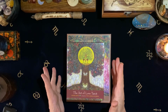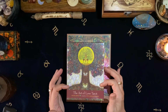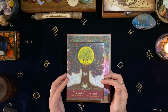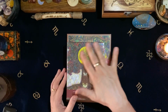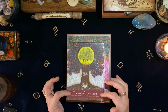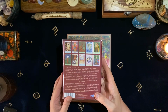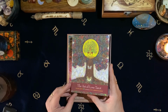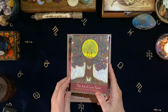I think the reason there's just one copy remaining is that it's going to be re-released later in the year as the Tarot of Light. I'm not sure why. Looking on Amazon, the packaging looks identical in every way, same cover, same box size, but the title is changing from the Art of Love Tarot to the Tarot of Light. So I thought, well, I will get it. It's by Blue Angel, who usually do Oracle decks. It's probably been three years since I first saw this deck, so it's going to come as a bit of a surprise.